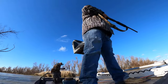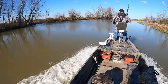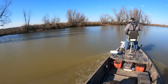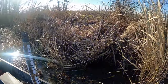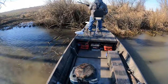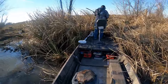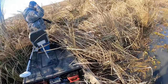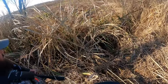Yeah. Going across the canal. He hit the bank already? He was close to it. Probably got a few up in here. Got all kinds of little roads in there. I know. Nothing took off? Nope, nothing took off. We got a ton of roads through that cut grass though.